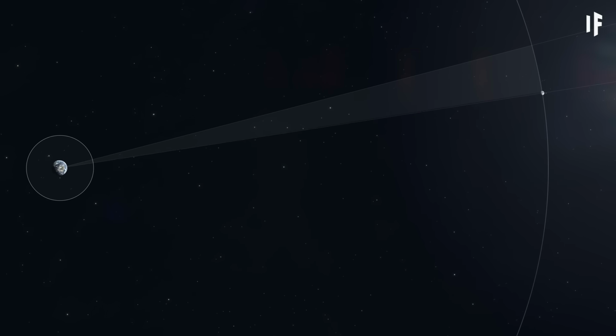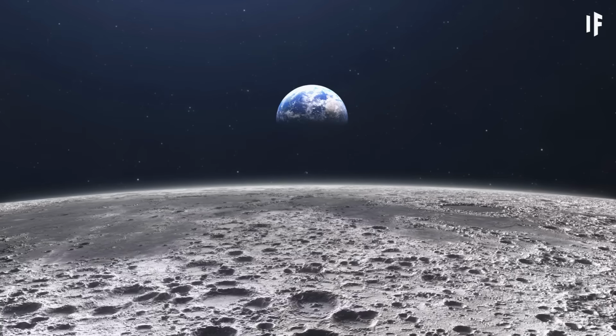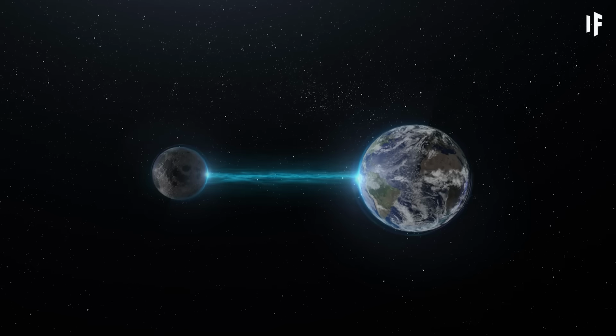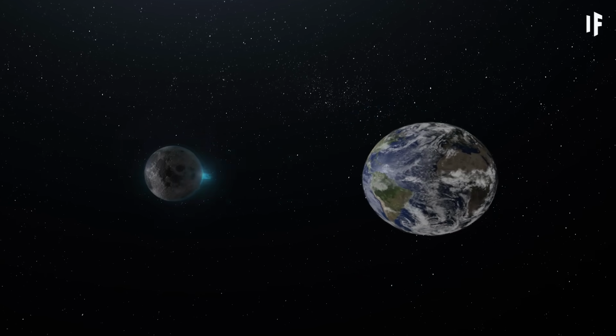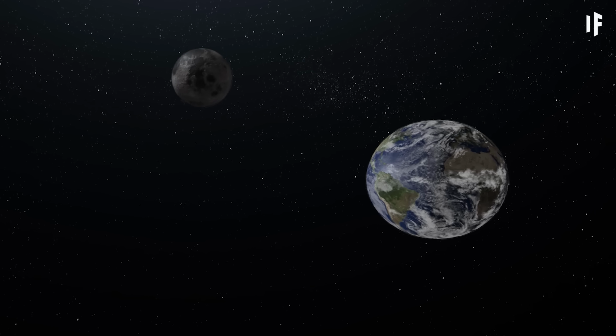The moon orbits the Earth at a speed of over 1 kilometer per second. That's pretty good velocity, and I'm sure it would love nothing more than to roam freely throughout space. However, since the Earth is so much more massive, Earth's gravity pulls on the moon, preventing it from being flung out into space.